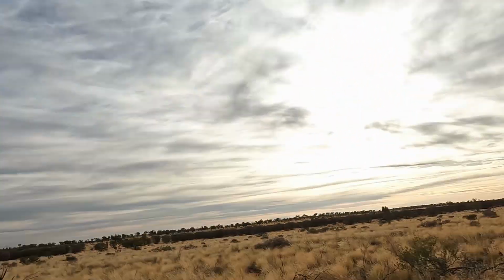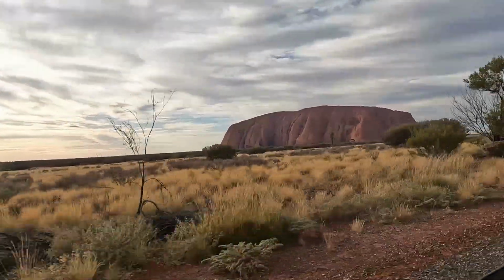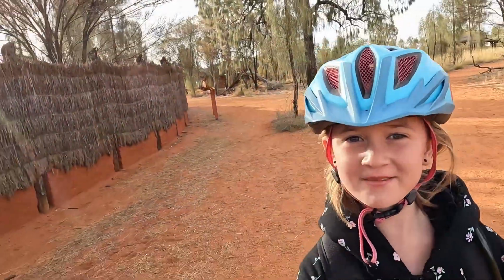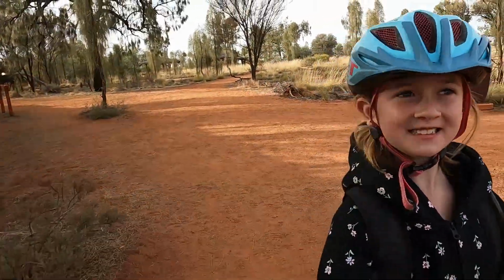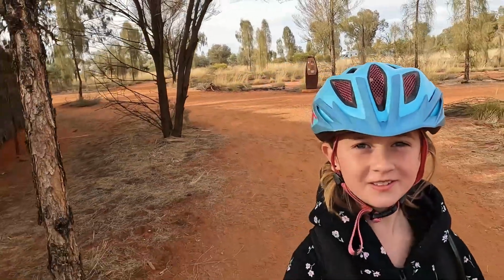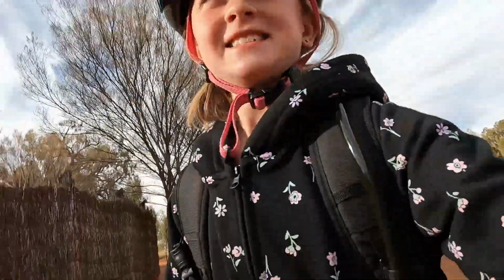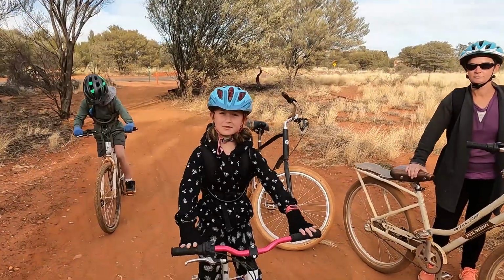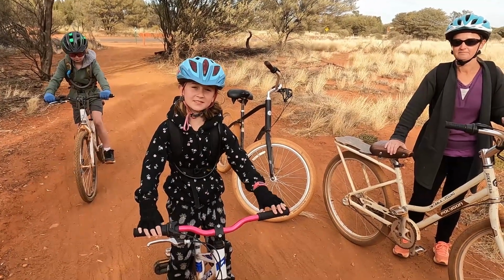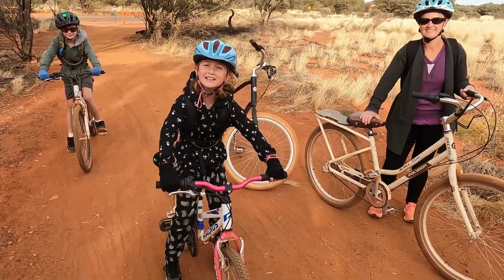Look at this, it's Uluru! I've been talking about this one thing for ages, since the start of the trip, in fact. And today we're at Uluru, and we're going to do the bike riding one around the rock. Josh got us ready with all the bikes. They look great, and after 9 months or something, first time riding a bike, and hopefully I'll remember how to ride. Let's go.